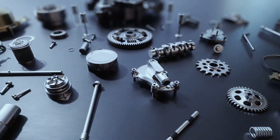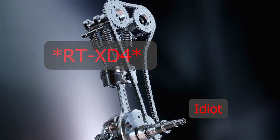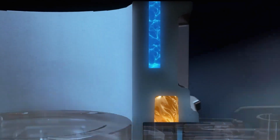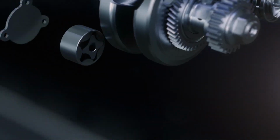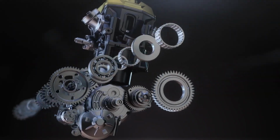Powering the RTX 300 is expected to be the RT-DX4 engine, which was showcased at the Moto Soul event in Goa last year. Now, this is a new 299cc single-cylinder liquid-cooled engine and is set to churn out 35 horses and about 28.5 newton metres. There is an electronic throttle, so we should also get to see a quick shifter. Fingers crossed.